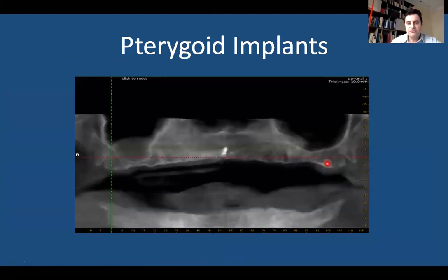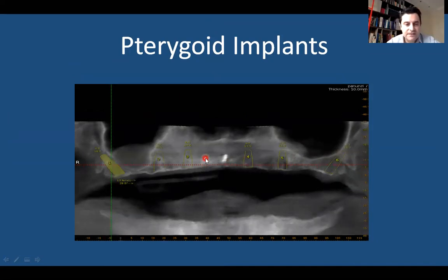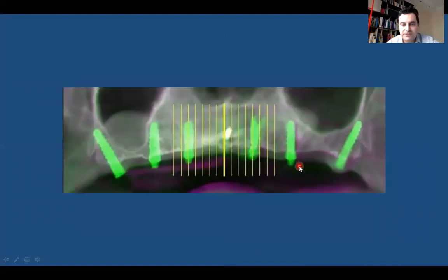Now I want to share with you how the planning of totally edentulous patients is done. And I want to start with a mistake I made in this case. This was the preoperative CBCT. This was the planning, 4 frontal implants and 2 pterygoid. This was the postoperative CBCT, in which you can see the 4 frontal implants and 2 pterygoid that seem inserted in a very accurate way.